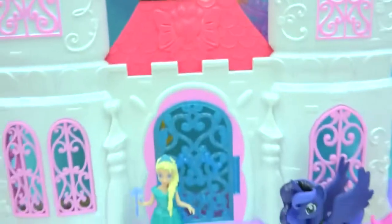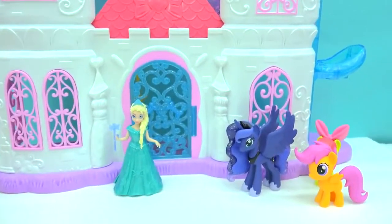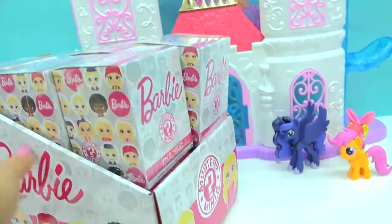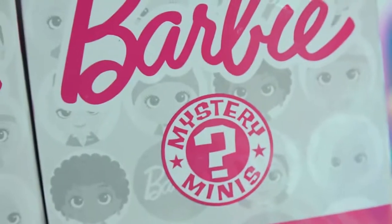Come right on in. Well, well, well, Chocolate Chippy Cookie, so who has come on over to hang out with Queen Elsa? Oh, Barbie!